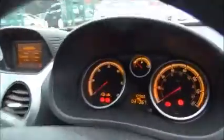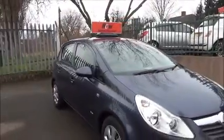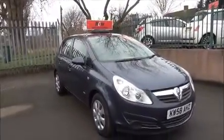As you can see, the warrantied mileage, 31,367. This is a Now Vauxhall approved vehicle, undergoes a 114 mechanical point check, fully serviced with a 1 year's MOT.